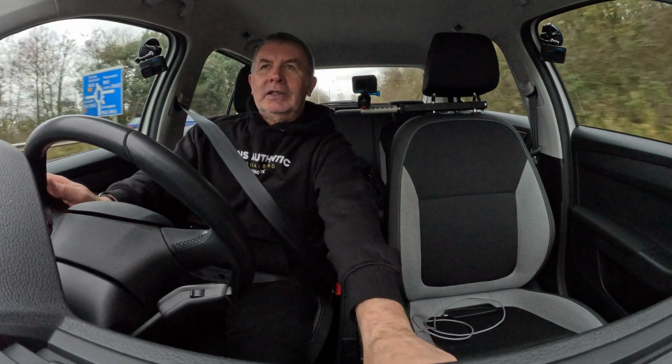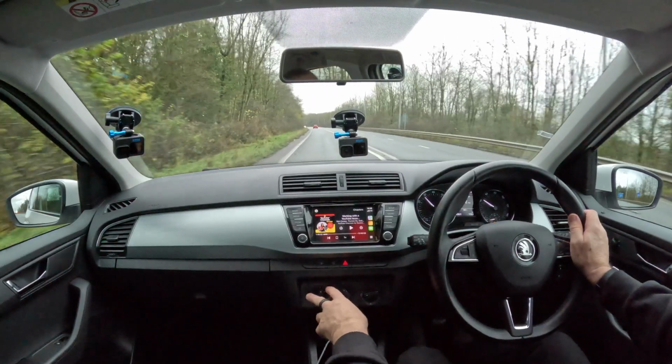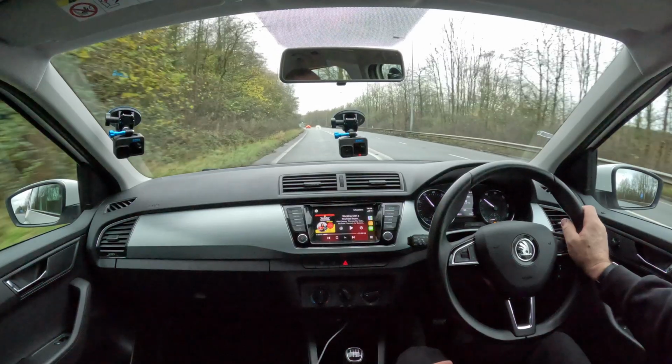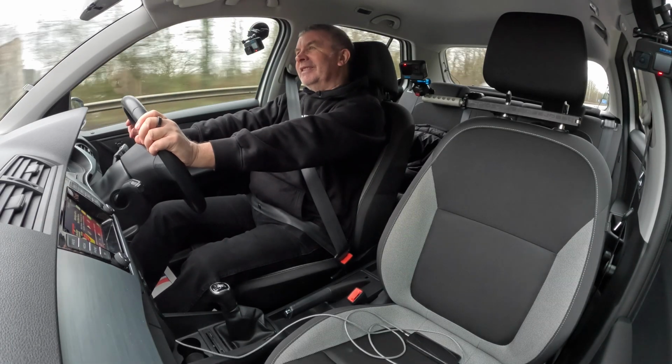Heater. You don't have to take your eyes off the road. You don't have to look down and go, oh, I want it at 22.5. You turn it up until you're warm enough, and if you get too hot, you just turn it down. I mean, what?